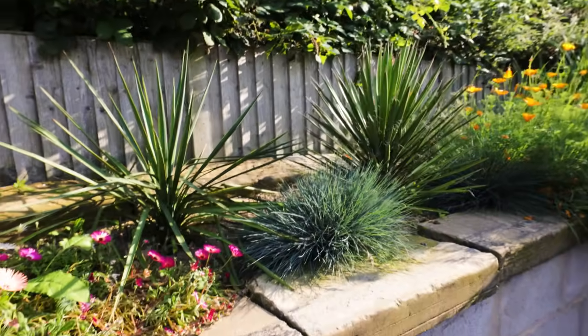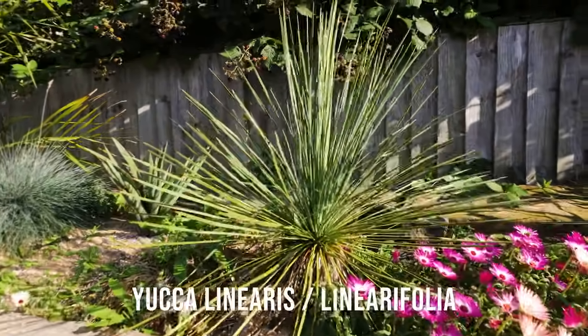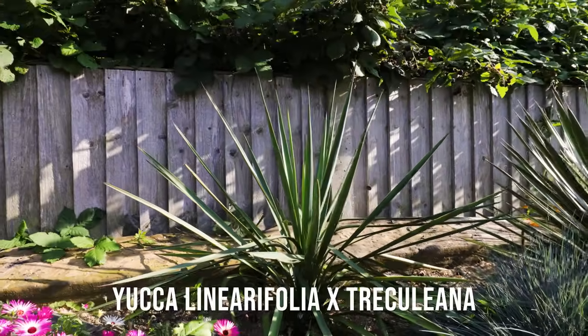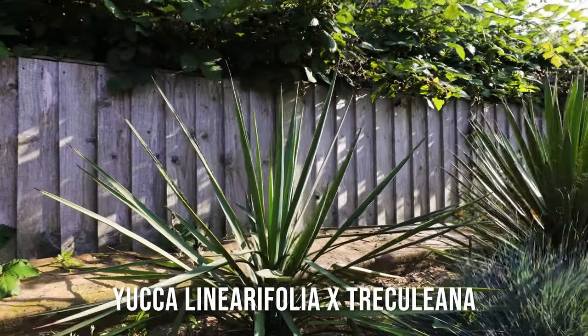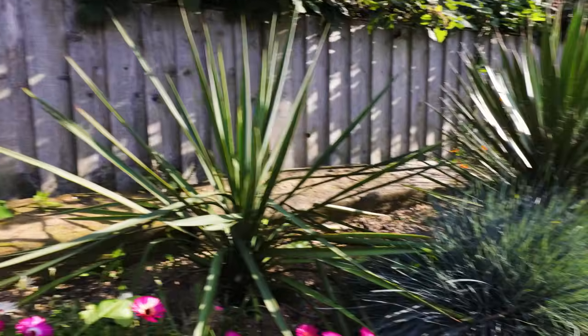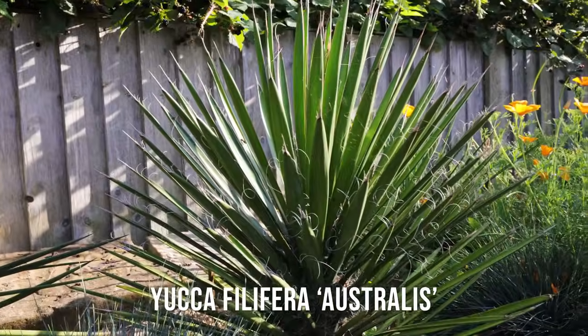In between some of these really amazing yuccas, I've got some beautiful ones here, like linearis or linearifolia. And then I've got some potentially really scary yuccas. This one is a hybrid between linearifolia and then treculeana, which potentially could be a monster tree yucca. There, we've got filifera australis, again, a real beastie.